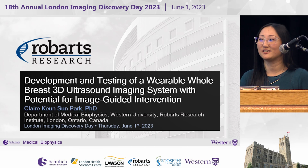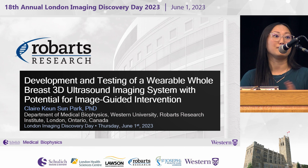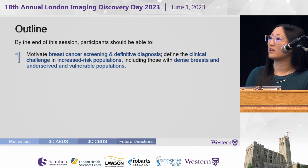So as mentioned, I'm going to talk a bit about my research, but also some rather exciting future potential directions in interventional image-guided interventions with this work. So just a quick outline for my presentation.